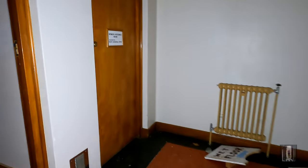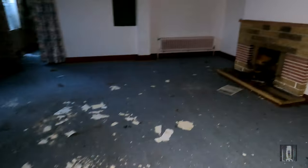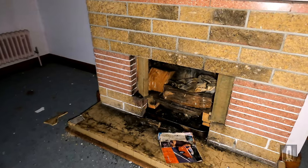Nearly at the end of this corridor. Just trying to be as quiet as we can, not to alert the outside people of us being in. We come to the end of the corridor. Women's resource room. What sort of resources do they have in there? Oh wow. But there's a fireplace in here. Really cool fireplace. It's got logs in it.